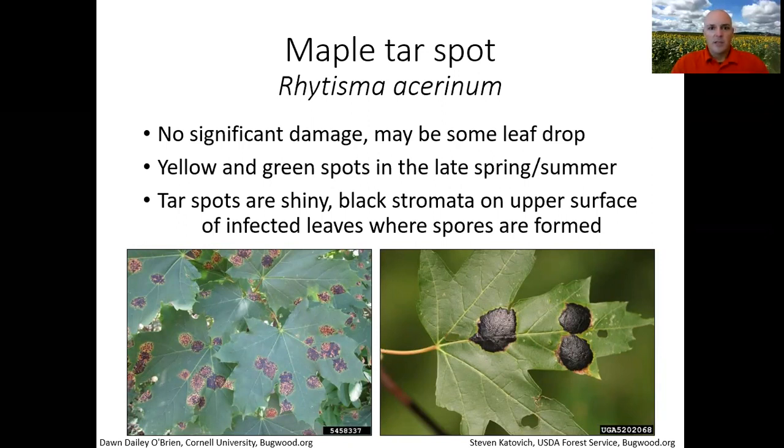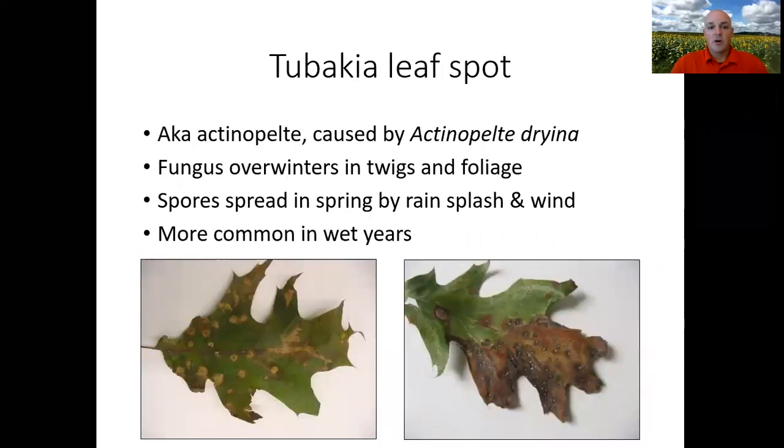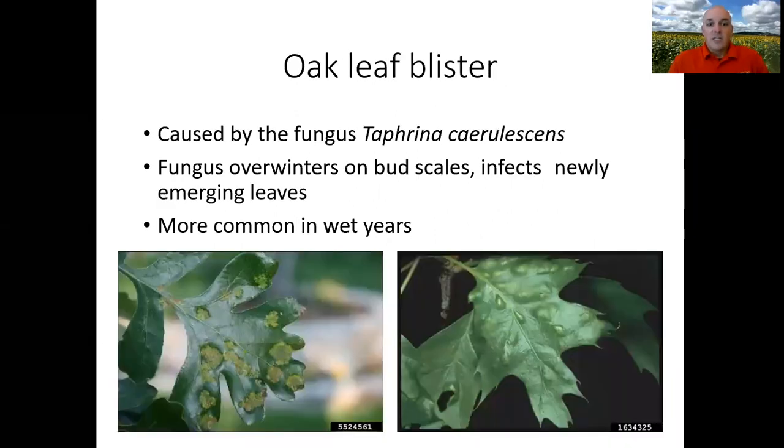Super common in wet years. Tubaki, a leaf spot on oaks, also super common. Starts out as little brown spots and sort of spreads throughout there. You've also got oak leaf blister, which looks like, again, these are so cleverly named, right? It looks like little blisters on that oak leaf, and this is all caused by a fungus.